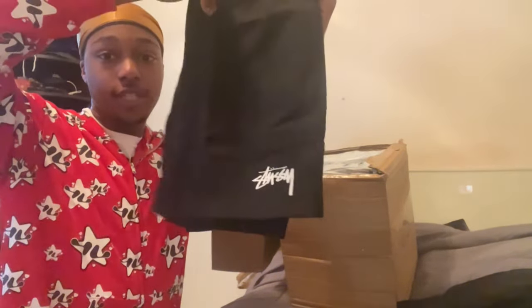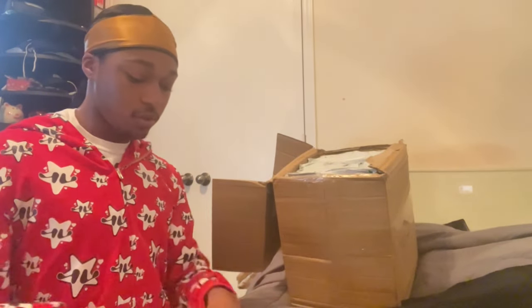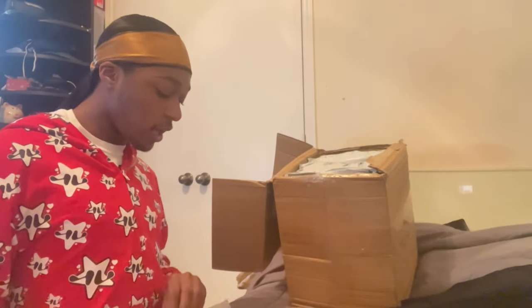So as you can see here, we got two of the same thing, Stussy shorts, man. I already know summertime's coming up. So if y'all want some clean, plain shorts right there, man, get y'all some shorts. They're pretty cheap too, they're not expensive. All right, next item. Oh, okay, these are some more Stussy shorts.